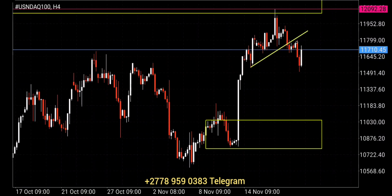The last time we looked at this, I think the price was still around here, and we were planning that should it come back, we'll be able to go up until that 12,092. Or if it goes around that 12,092, from there we abort any mission about buying.